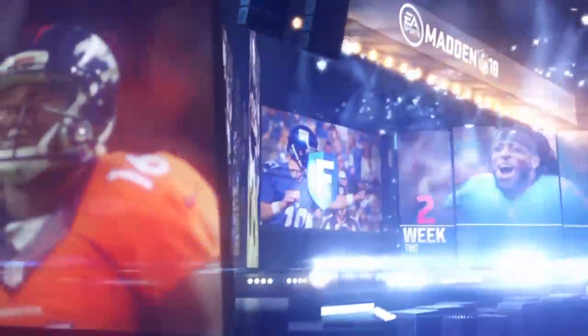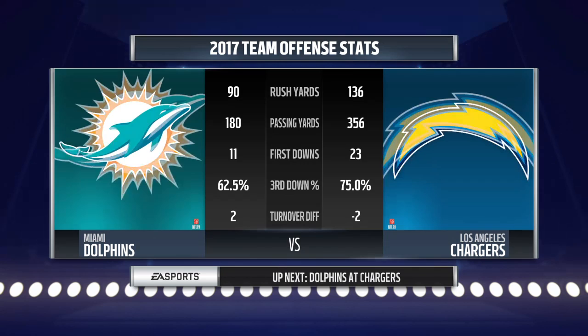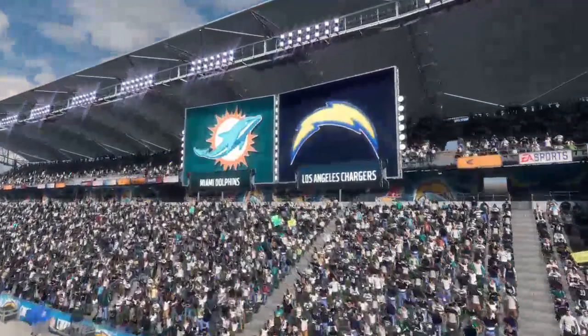Hello, everybody. I'm Larry Ridley. You're tuned in to the NFL on EA Sports. It's hard to imagine this not being a fun game to watch. It's the Dolphins going up against the Chargers. With that, let's welcome in our fine broadcast team. Here are Brandon Godden and Charles Davis.